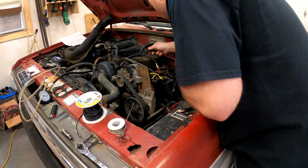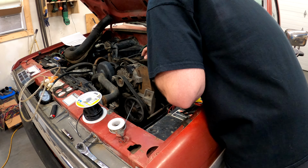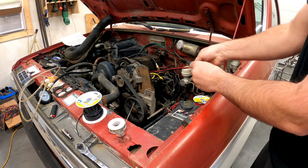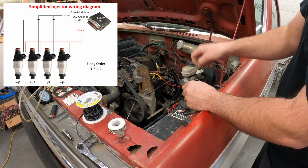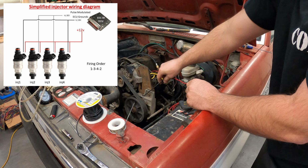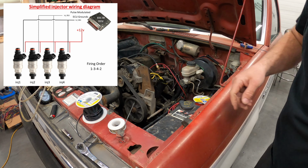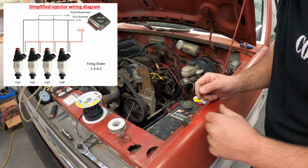I'll click back on injector number one. Okay, now it's good to do the same to number four and then solder their grounds together. Then wire up two and three and solder all of their powers together. And then back to the harness, and I think it'll just be waiting for a fuel tank at that point.